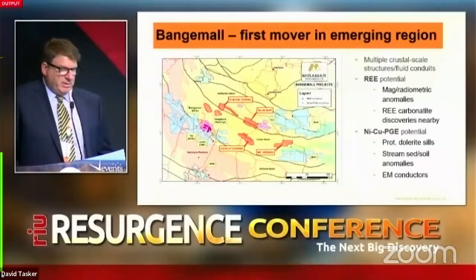So I've just highlighted some key players up there. Obviously Hastings building their Yangibana project. Dreadnought have got a very big land position. And then a couple of other people like Lanthanein and TG1. So we're very well placed there. We have got potential for a number of different commodities there, including nickel, copper, PGEs and rare earths.